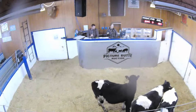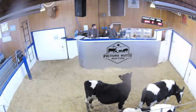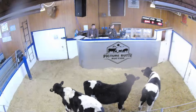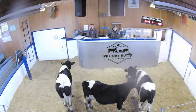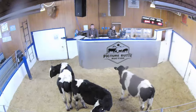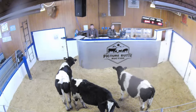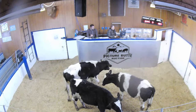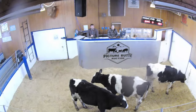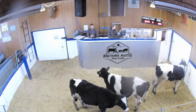690 pounds on these good steers here, but I would open up at 250. 240 bid, 240 bid, now 230.